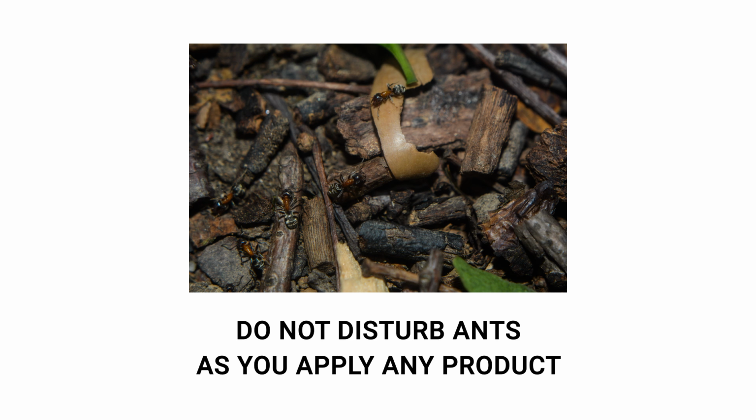When ants detect danger, they send signals to their nest that can result in an infestation branching and potentially becoming worse. Additionally, velvety tree ants are aggressive and will respond by releasing an unpleasant odor.